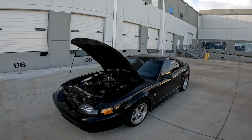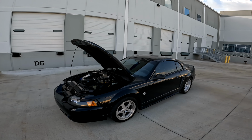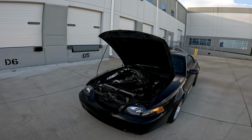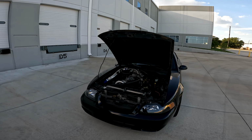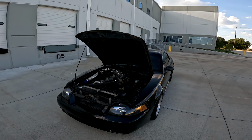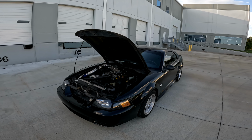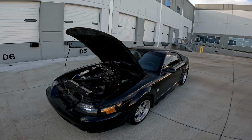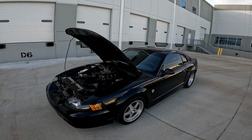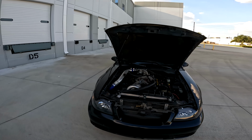Let me know down in the comment section what type of oil you guys are running in your boosted 5.4 liter 2-valves or boosted 4.6 liter 2-valves running higher than factory compression, at least a 10.5, because this car is an 11-to-1 compression engine on E85. I know that can be a factor in what type of oil you need to run in these vehicles. Again, Motorcraft is a highly recommended oil for Mustangs, including the older Mustangs, so hopefully everything works out.